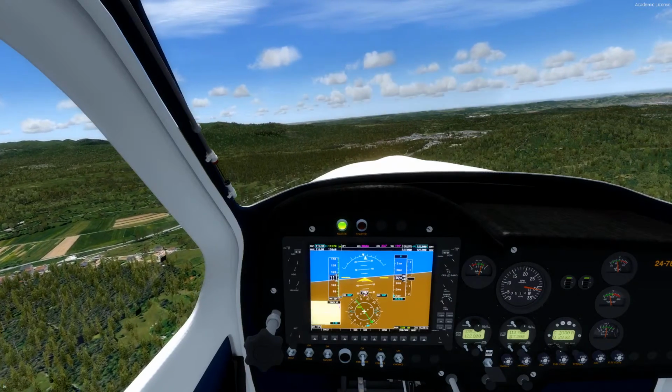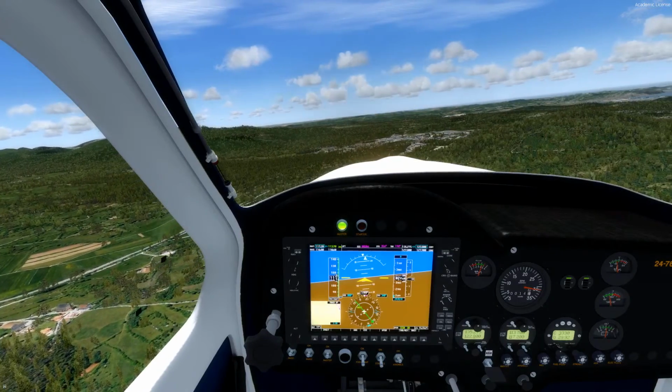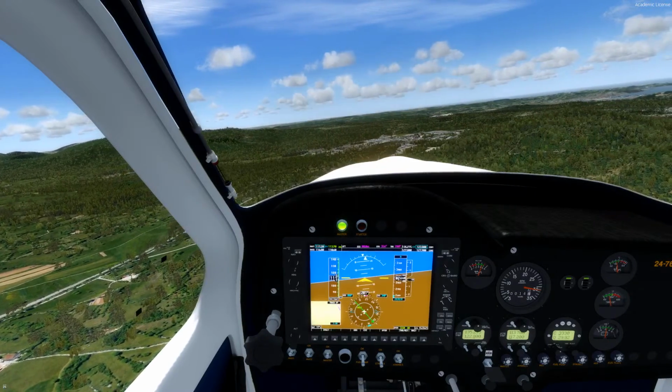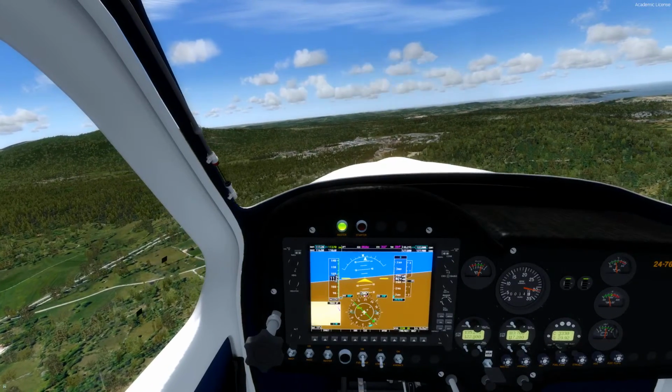Siberian 298, flight level 330, inbound Monfa. Siberian 298, Ljubljana radar, hello, identified.